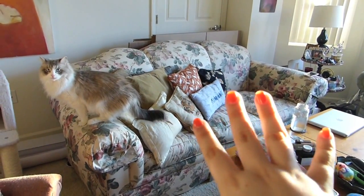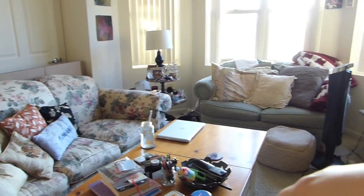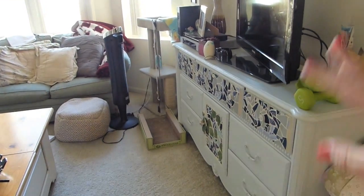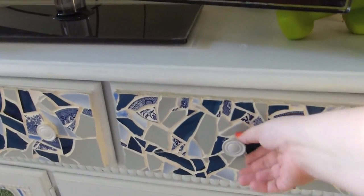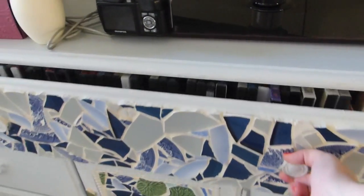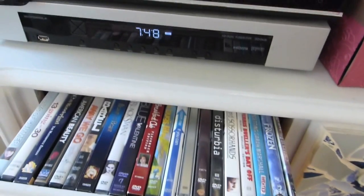I've got a million pillows. I've got my coffee table there. I've got a very, very messy side table there. My other couch and my TV. My dresser thing, which I mosaicked the summer before I moved out here. And this just has all of my DVDs in it. So if you're wondering, what movies do you like, Cassie? These ones. These ones are my favorite.